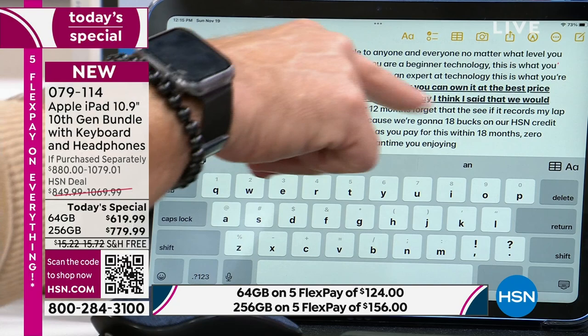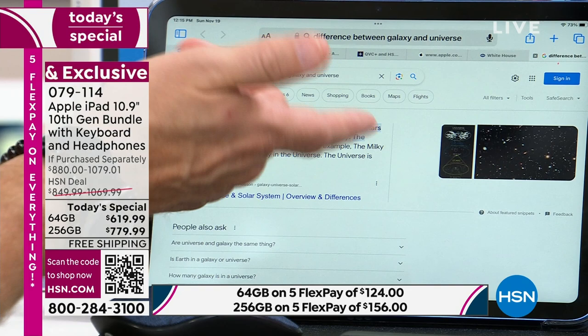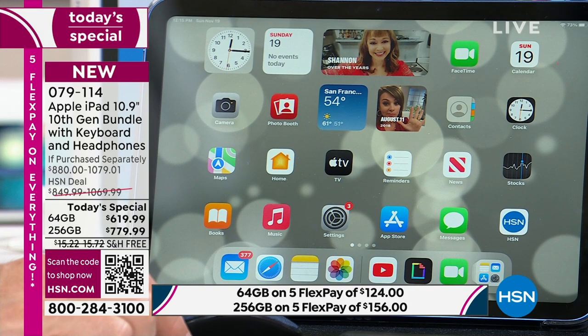So for the student, it's great and efficient. You talk about how this is your encyclopedia. You ask the question, what's the difference between a galaxy and a universe? Well, a galaxy is a huge collection of dust and gases. The universe is a collection of billions of galaxies. No kidding. So boom, you get those answers. The students get those answers. You're the smart, zippy one because you have the zippy, snappy, new processor on the inside.